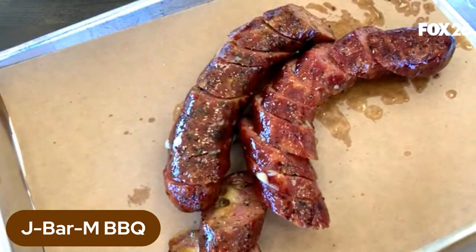There's one day of curing it, the second day of grinding it, mixing it, stuffing it, linking it, and letting it hang for a day. And the third day is cold smoking it, which takes 6 hours, then an ice bath, and then letting it rest again in a walk-in.